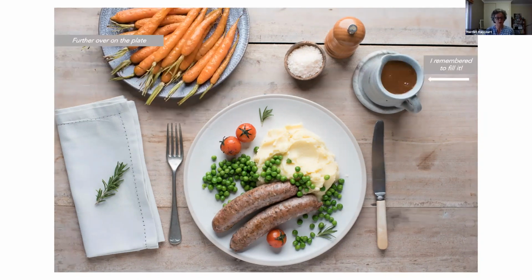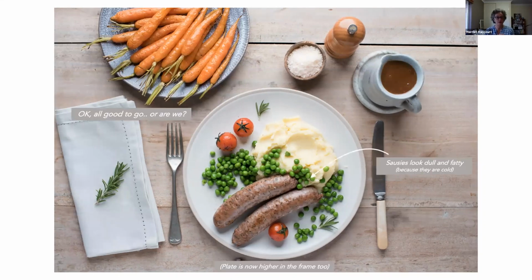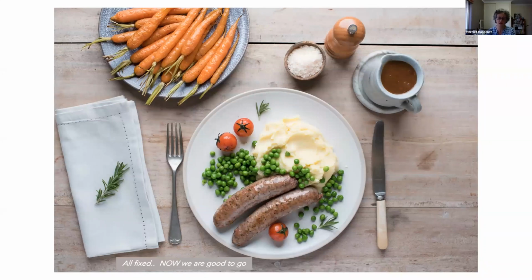So now I'm feeling like I'm ready to start adding the mess. And I've remembered to put gravy in my jug. I'm pretty much ready to go now, except the sausages, when you look at them, they look very dull and fatty. So they need sorting out before I start doing anything else. And now they look hot again. All I've done is, I didn't heat them up because it's much easier to shoot the food when it's not hot. I've just brushed a wee bit of oil over them. So I haven't done anything that makes them inedible.